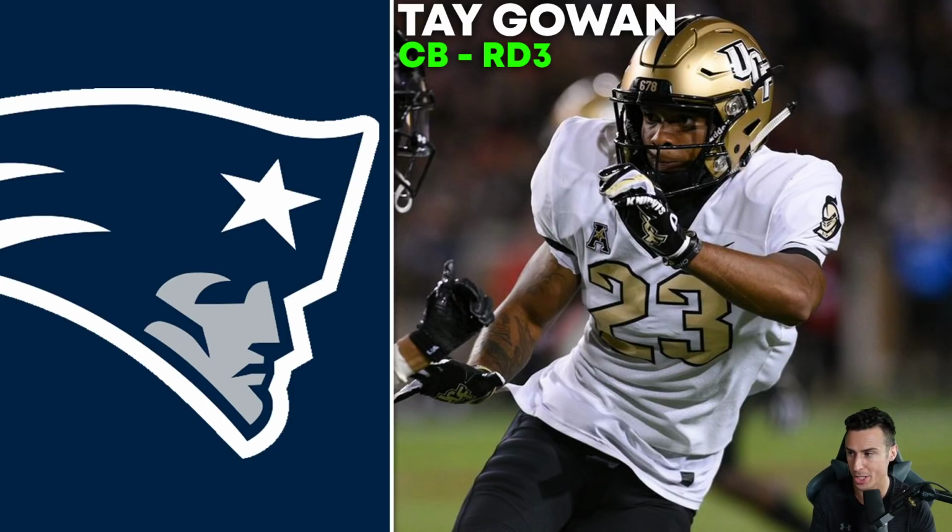They like the long, athletic corners that can play man coverage, and this is probably the guy of round 3 in that range. Maybe a guy like Melifonwu, if he's there, could be a round 2 guy. So a couple of different options there for the Patriots to look out for the future.